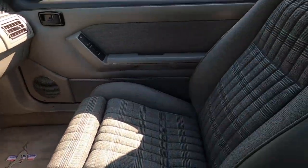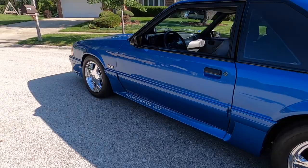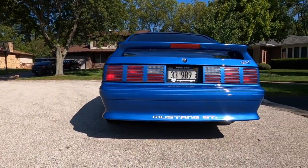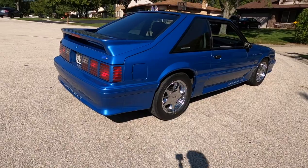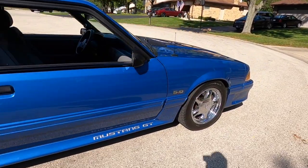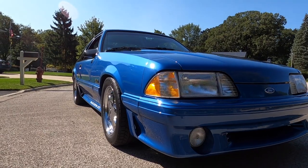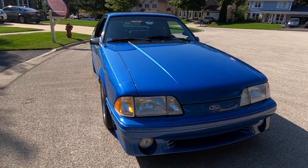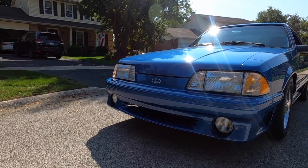Again, here you can kind of see the interior. I'll get out here in a second. We'll take a quick look. So that's the Trick Flow Stage One cam. And now you're gonna hear those straight-cut gears. Doesn't sound exactly like a V1, but it's pretty close, and it's definitely got a more unique sound. But you can absolutely hear it on the outside of the car. I think it sounds great. Lets everybody know that you're coming.